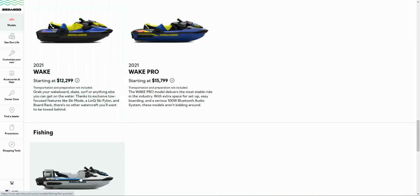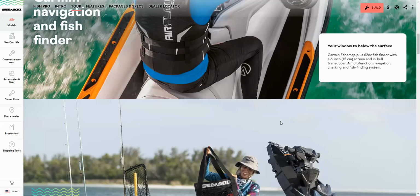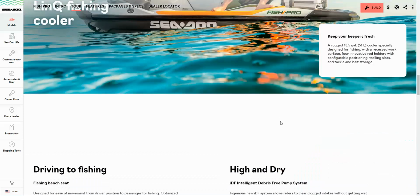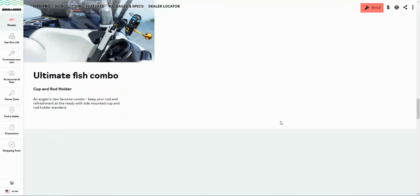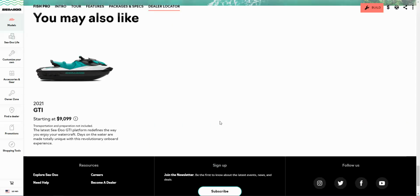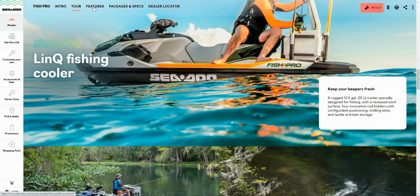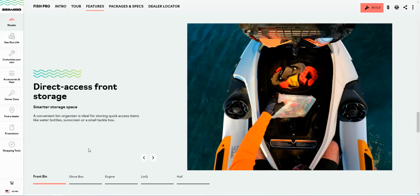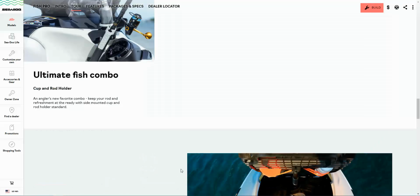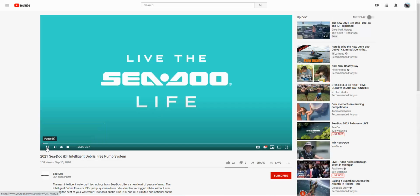So scroll down. This is the only significant change I saw, which was the reverse mechanism on the impeller to spit out all the weeds, which is really cool. So I'm pretty excited to see that. But as you can see, there's a lot of stuff on the actual Trixx. So let's go to features. Nothing there. Wonder if they have it. Oh, there it is. Here we go. So let's go on their YouTube channel, clearly.